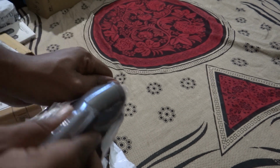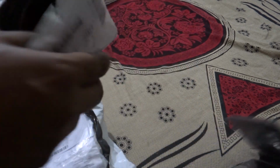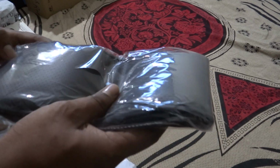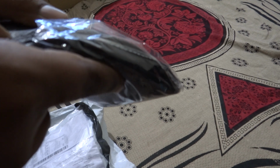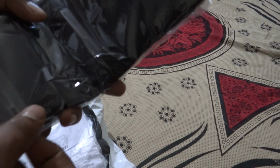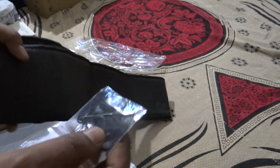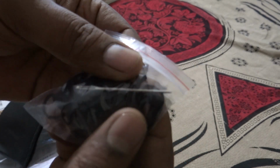And this one over here is a car accessory. Okay, so this over here has a steering wheel cover. The nice thing is that they have given a needle as well as the thread. So you see the needle over here and the thread.